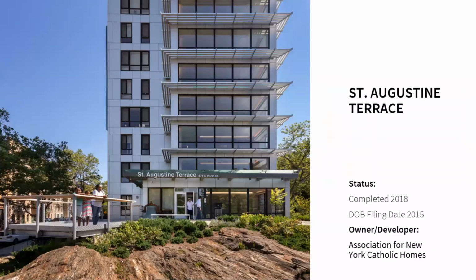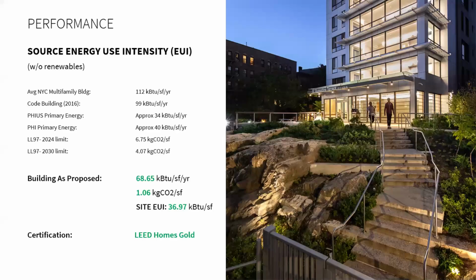So St. Augustine Terrace is located on the site of a former church, which was in serious disrepair and unfortunately had to be demolished. The client, the Association of New York Catholic Homes, really wanted to use affordable housing on this site to recreate that community nexus. And so together we conceived of this project as a sort of beacon of light, really anchoring and uplifting the neighborhood. And you can see here that lantern concept embodied in this fully glazed elevator lobby at each floor. Not only does it provide spectacular views of the entire city, but also sheds additional light on the adjacent playground and park and more eyes on the street, which really helps to enliven the neighborhood and build a stronger sense of community.